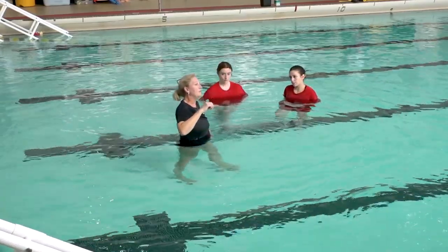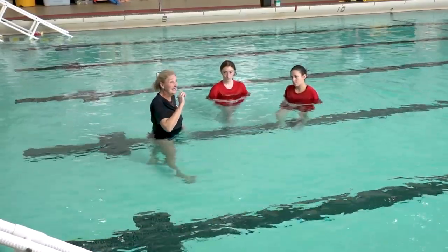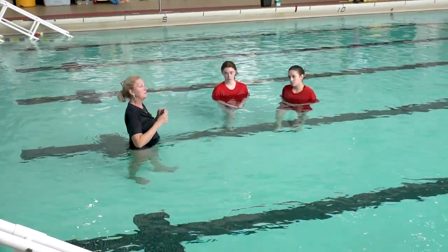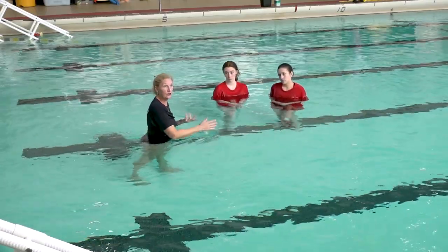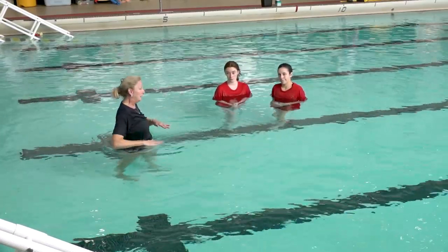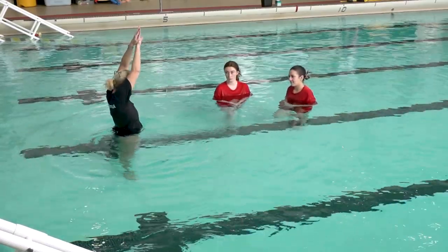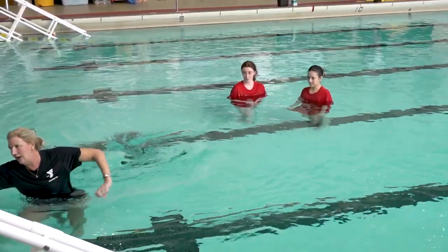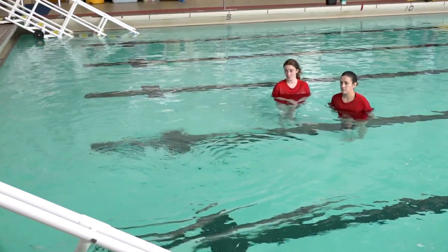The whole point of swimming is to use the least amount of energy, the least amount of effort to get you the furthest. So being streamlined. So we practice Superman. These I love. Kids love these.